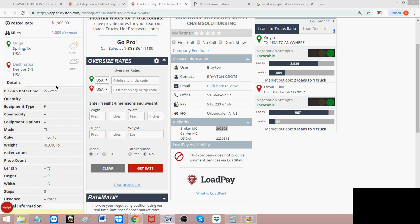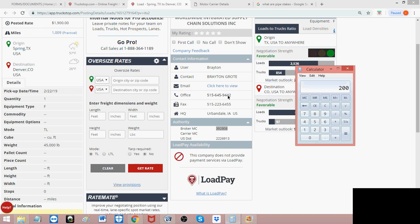I'm not going to take the load because, first of all, it's undervalued. 1,900 at 1031, so it's not even $2 a mile. Well, I did the wrong math, first of all. 1,900. $1.84. Yep, Talina. So you guys are picking up on that part at least, right? Figuring out the cents per mile.